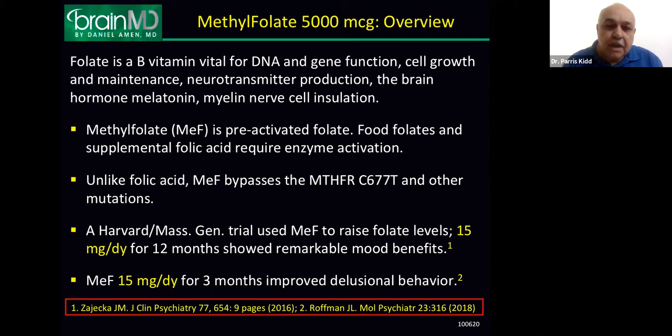And a group at Harvard, Massachusetts General Hospital has been doing work on methylfolate for a number of years. And they have found that by giving methylfolate, they not only are able to efficiently raise the levels of active folate in the tissues, but they also find that there can be remarkable benefits just from this one activated B vitamin.